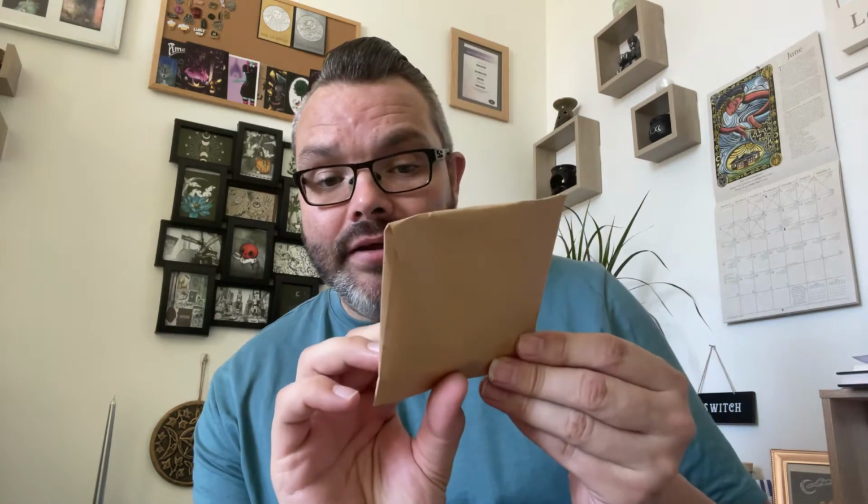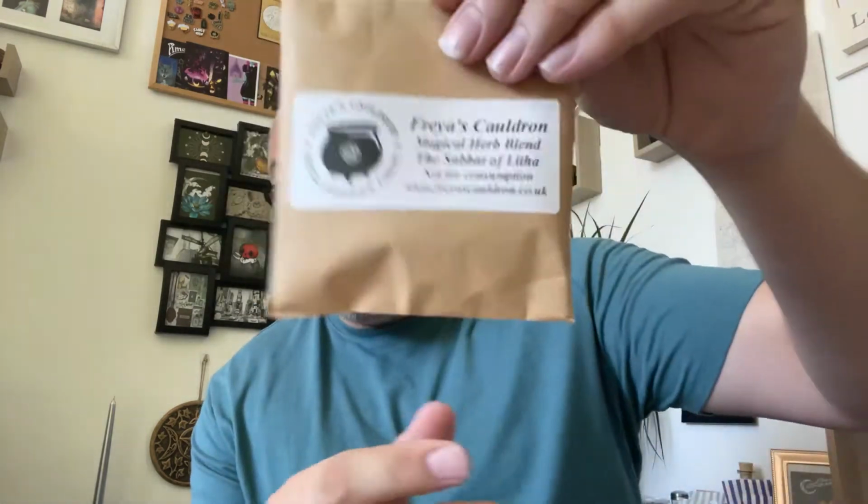Okay, so we got another herb. So this is a magical herb blend, the Sabbath of Litha. And it says underneath there, not for consumption. So this is only to be used in the spell. Now I would open it, guys. Again, like I said, I have no jars at the moment, so I don't want to open it because it just spoils the herb. They dry out even more, and they're just not very nice. So I won't show you them.